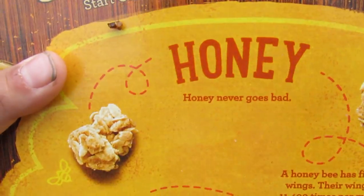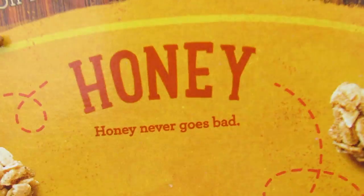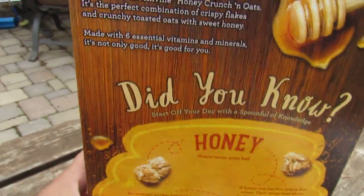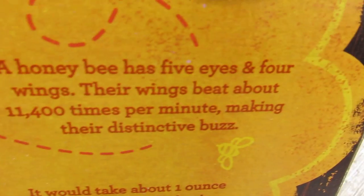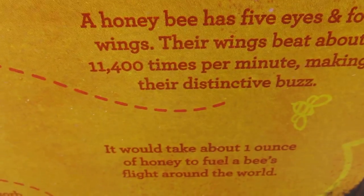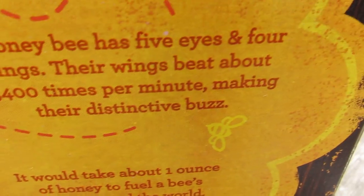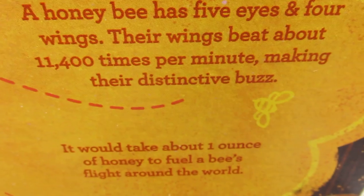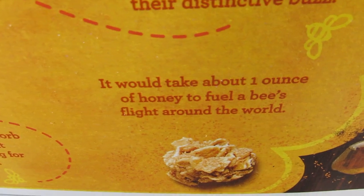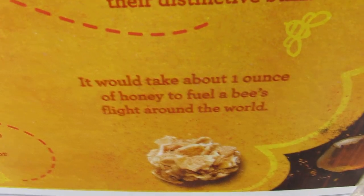Now, did you know? Honey never goes bad. So honey actually never goes bad. Fun facts. Okay, so we're gonna be reading all of this, and then we're gonna be checking out the bees. A honeybee has 5 eyes and 4 wings. Their wings beat about 11,400 times per minute, making their distinctive buzz.